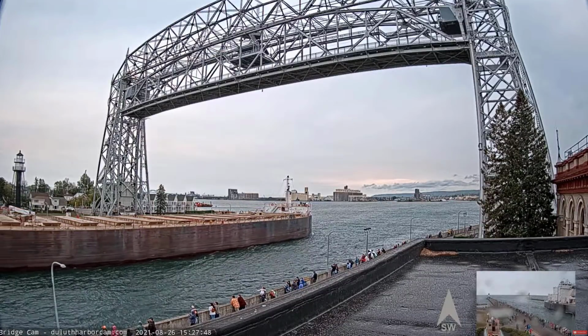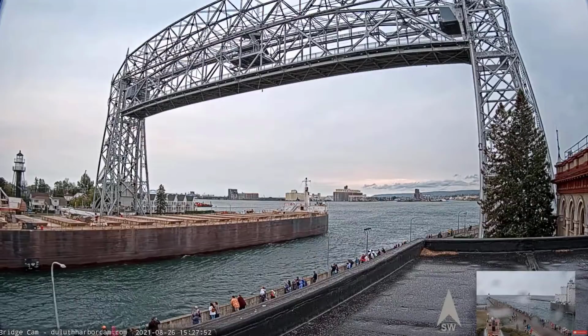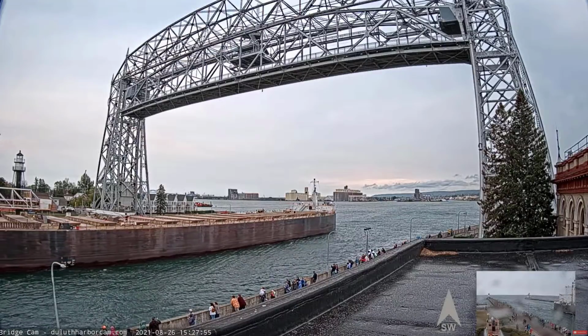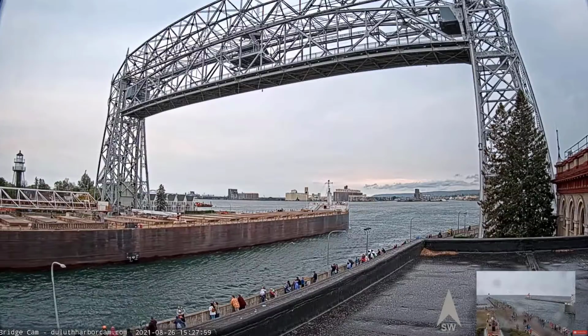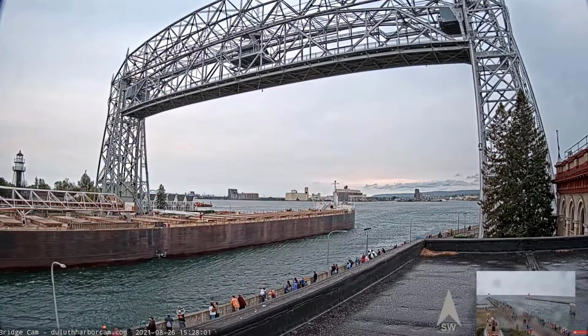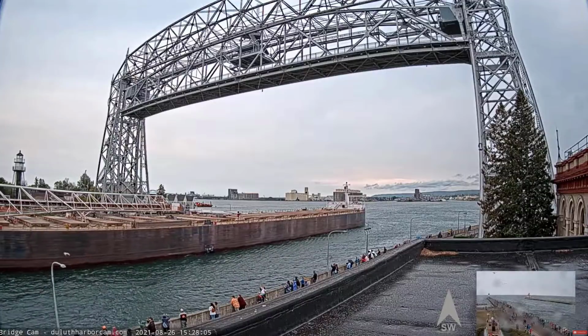The H. Lee White is owned by the American Steamship Company of Williamsville, New York, and she's operated under charter by Grand River Navigation of Traverse City, Michigan. The H. Lee White is currently arriving in the Twin Ports today with limestone to discharge at Graymont, then she'll depart for Two Harbors where she'll load iron ore pellets at Canadian National.